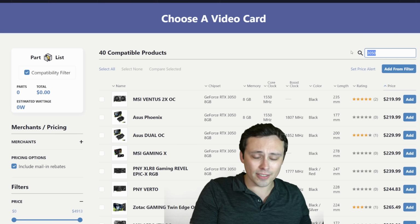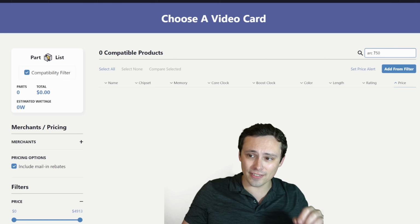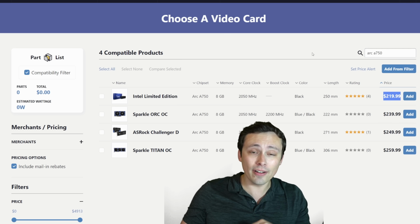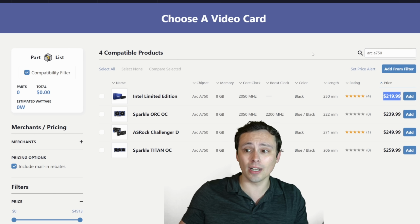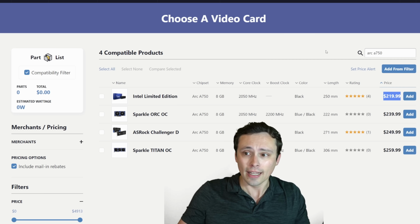There's a couple of alternatives. Here's where Intel enters the picture with their Arc A750. The Arc A750 is $220 right now. However, like I said, I did see it drop as low as $180 a couple of days ago, so you could keep your eye out for that.